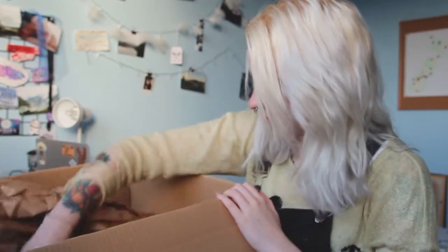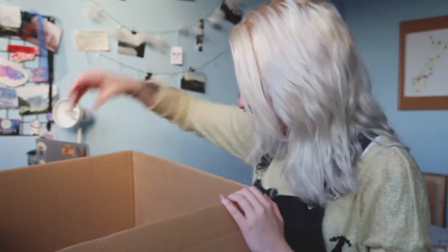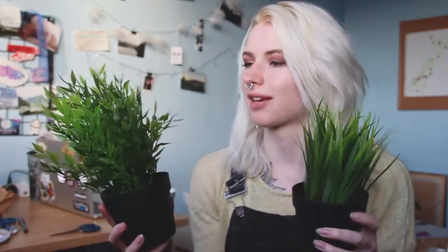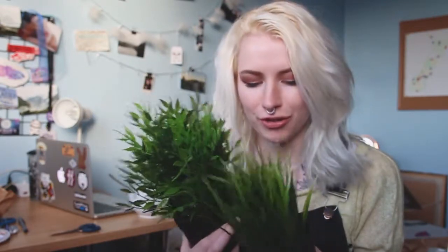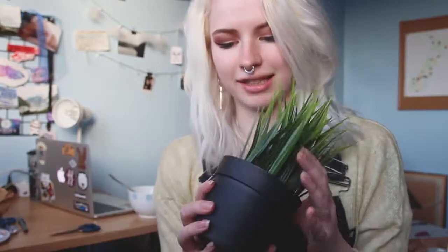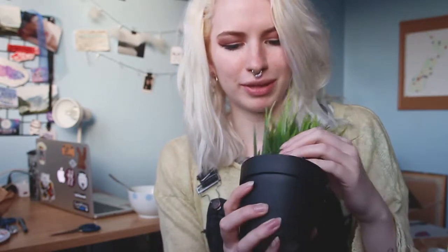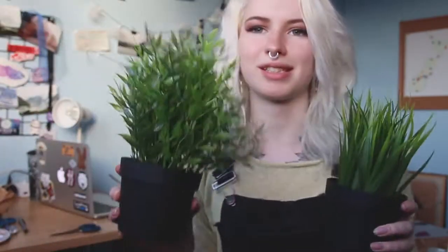And I also got these. Wait, sorry. Just get rid of all the packaging. I got two fake plants. I got fake plants because I can't keep real plants, and I really want some greenery in my room, but these are so ridiculously fake. I love it. This one is just leaning to the side. Wow, that's beautifully done. It's going to look cute in my window sill. Think of the gram. And then some leaves. They're not even pretty plants, they're just so cheap. So yeah, I'm quite happy with my little plants.